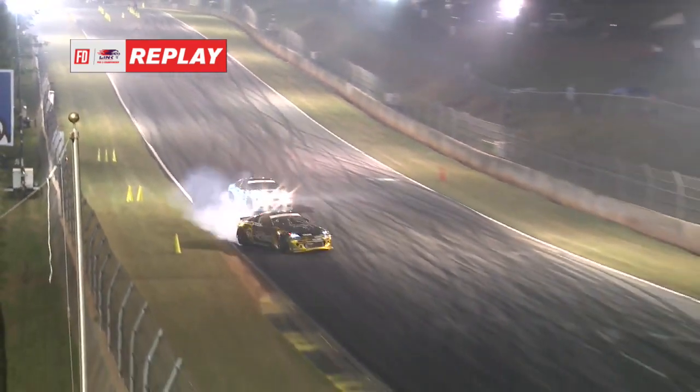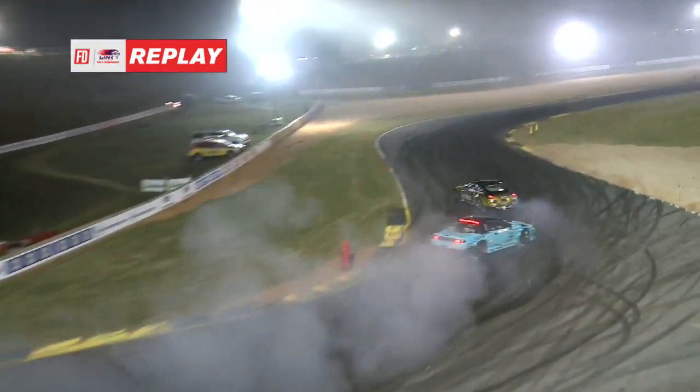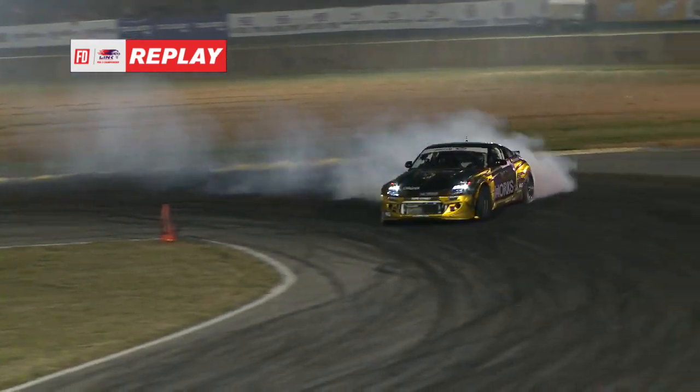Let's take a look at the first run again, Jared. This is where the incomplete is going to happen. Right here, Donati loses the front end and nearly goes into the kitty litter. Littoral is able to get this clean pass through. He's got clean air all the way through. Our flagger right there letting him know, but he went for it anyways.